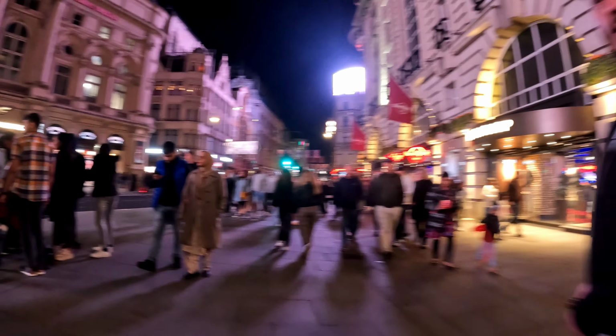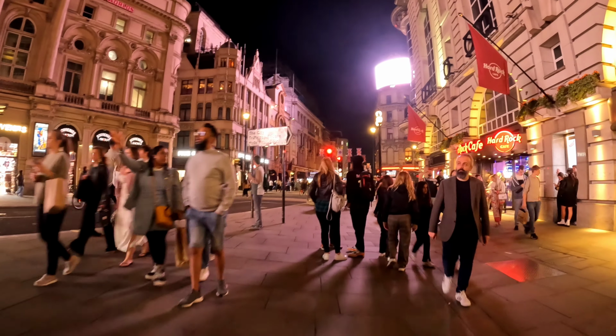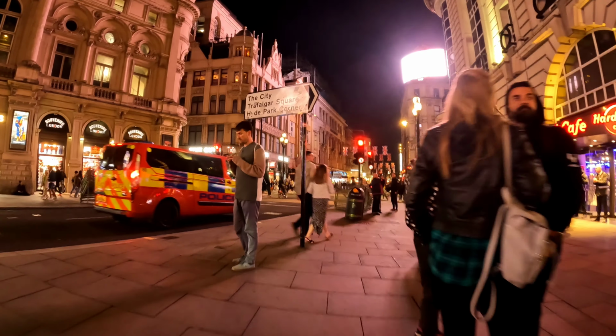Walking around this part of London can get really busy throughout the year, no matter what time of the year. It's a very popular destination for any tourists to visit.